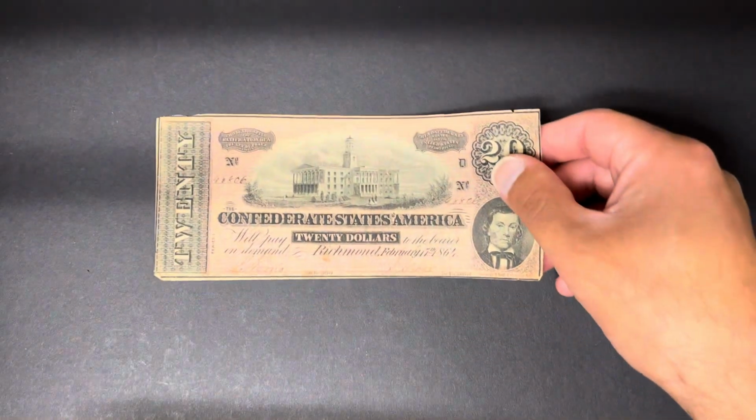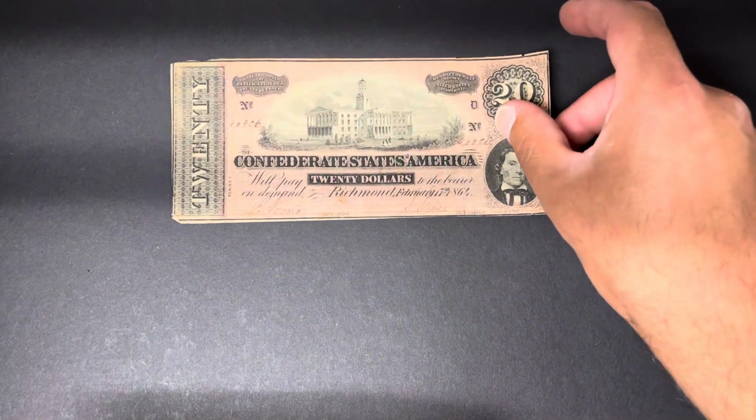And just for fun, I'll show these. I picked these up on Instagram, actually. And I'll just go through these. I haven't really done too much research. I just got them. These are all Confederate banknotes.